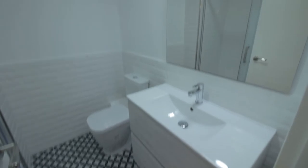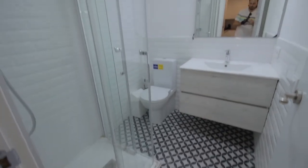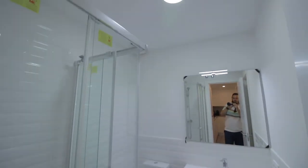And there's one bathroom over here with sink, toilet, mirror, and shower. A few drawers too. And then there's another one here. One with sink, toilet, mirror, and shower. Okay.